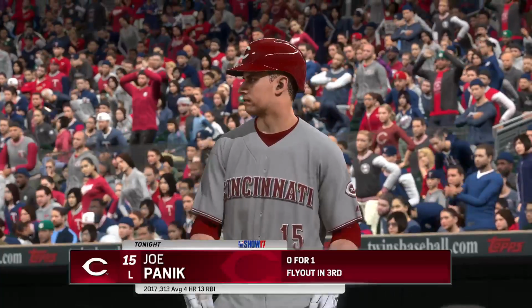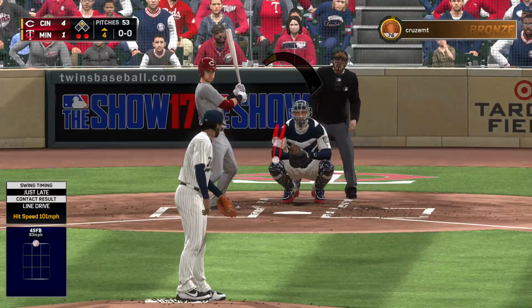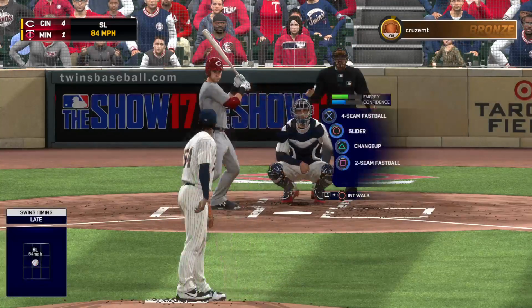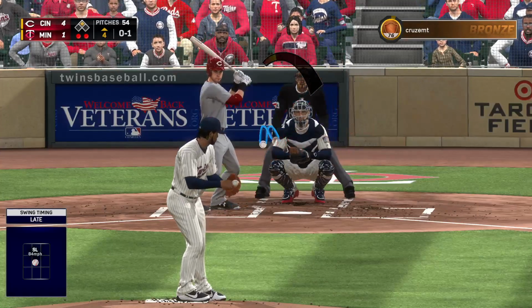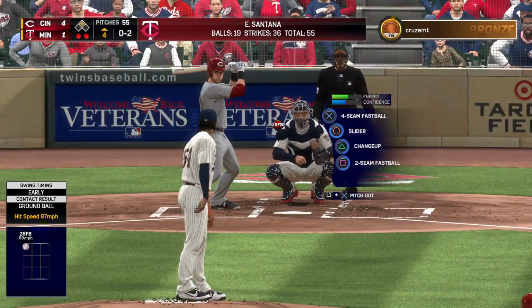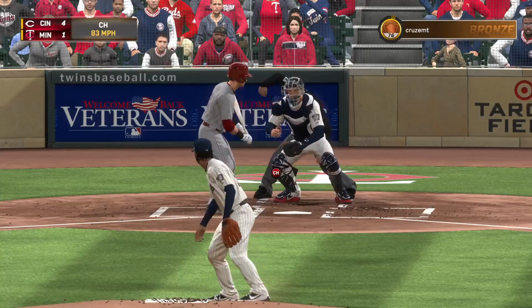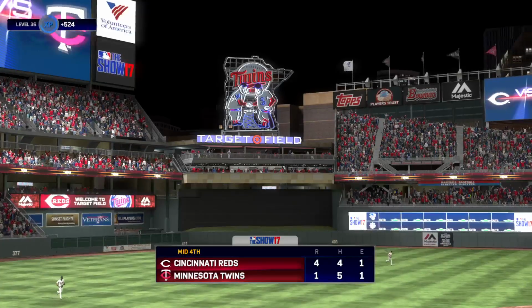So stepping in, Joe Panik. Flied out in his first at-bat, so make him 0 for 1 so far. First offering on its way. Swings through the slider there. 0-1. This is grounded foul. Hoping to send him packing. Pitch on its way. And he strikes him out here, so he's able to stop the bleeding a bit as this side is retired.